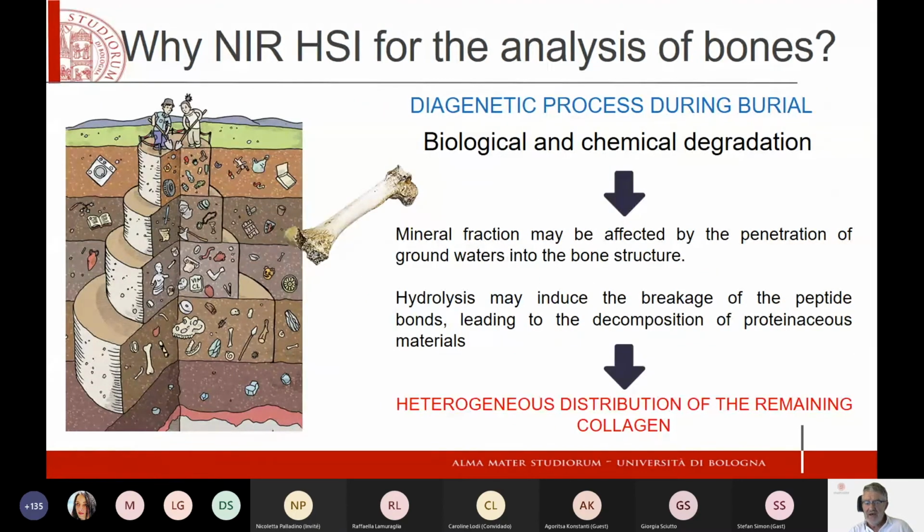There are, of course, problems in the analysis of ancient bones, and this is due to the fact that we have the diagenetic process during burial, and we have, of course, biological and chemical degradation. For example, the mineral fraction may be affected by the penetration of ground waters into the bone structure. Hydrolysis can also take place, inducing the breakage of the peptide bond of the collagen, leading to the decomposition of the proteinaceous material. So at the end, we have a heterogeneous distribution of the remaining collagen.